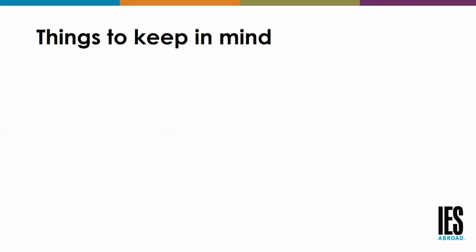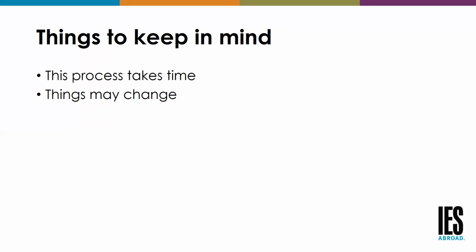Some things to keep in mind. First off, this process takes time. It's best to get started earlier rather than later. It shouldn't cause you too much trouble as long as you do things on time, but there are quite a few steps, so keep that in mind.